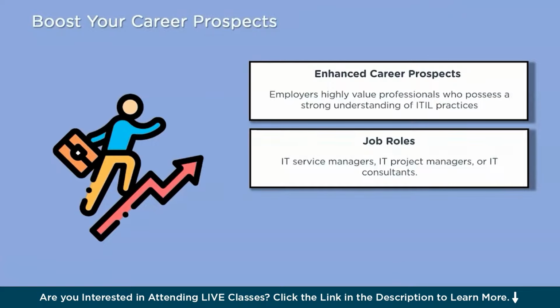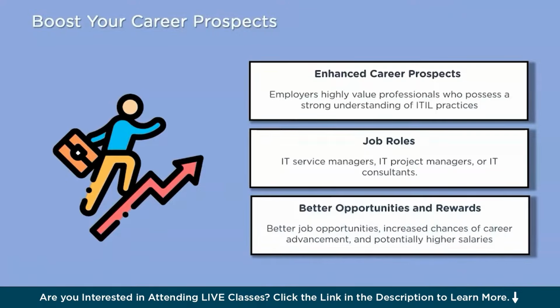The certification serves as evidence of their expertise and commitment to continuous professional development, making them more desirable candidates for job openings. ITIL certification can also lead to better job opportunities, increased chances of career advancements, and potential higher salaries.